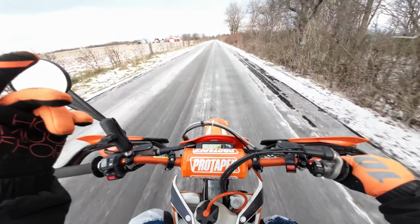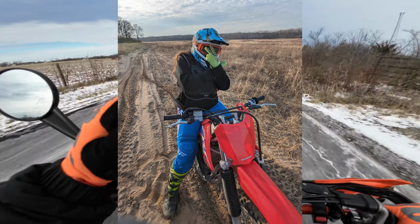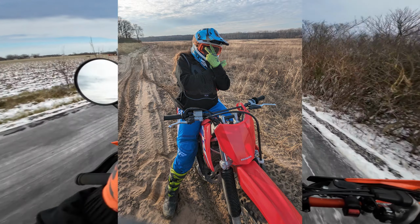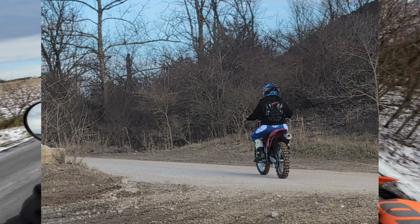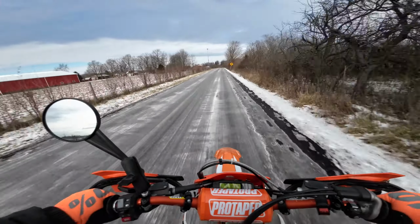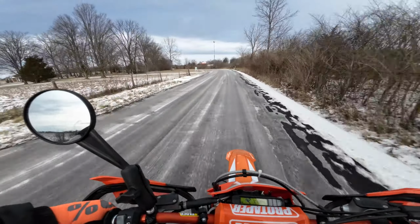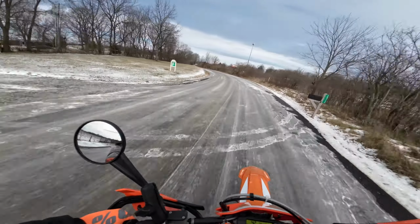I meant to tell you guys, my girlfriend actually just picked up her first ever bike. It is a Honda CRF 250F. It's the trail bike. She might dual sport it in the future with the street legal kit, I'm not sure, but I've taken her out on a few rides, and she may make an appearance on the channel. We'll have to wait and see. But she's doing a good job, lots to learn.